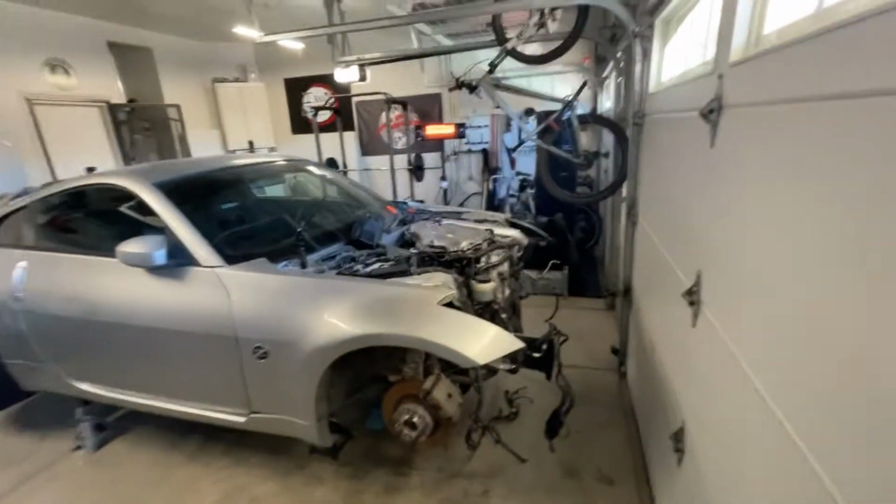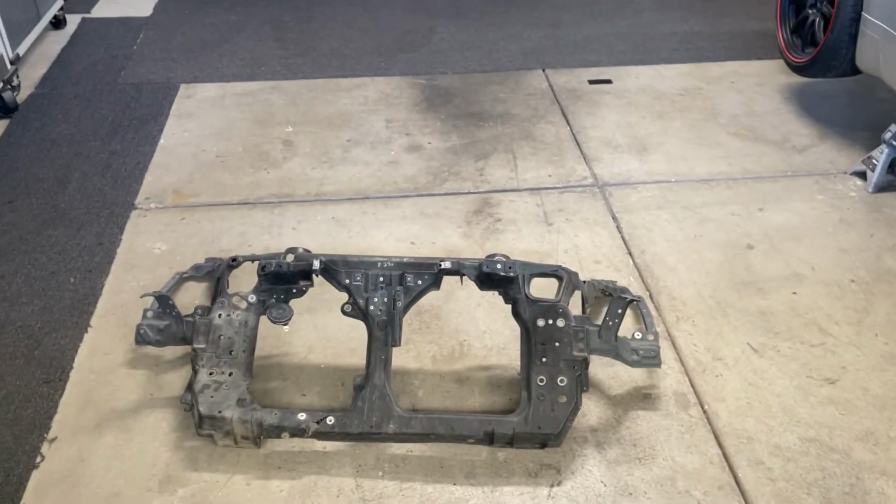So anyways, I don't know what we're gonna get into next, but let's do something productive instead of just staring at this beautiful seat. And we're back for another day of working on the Z. I've got a game plan other than just staring at that beautiful seat, even though that's all I want to do. But the big thing I want to get done today is get a front end on this car, which means getting this on.